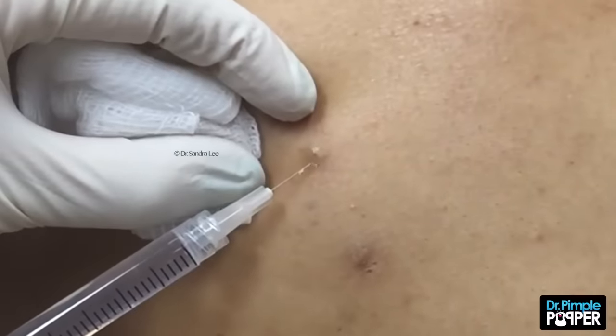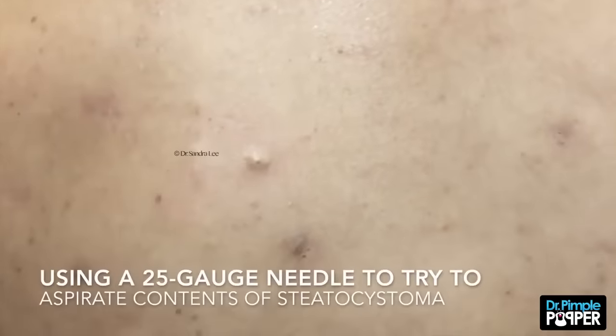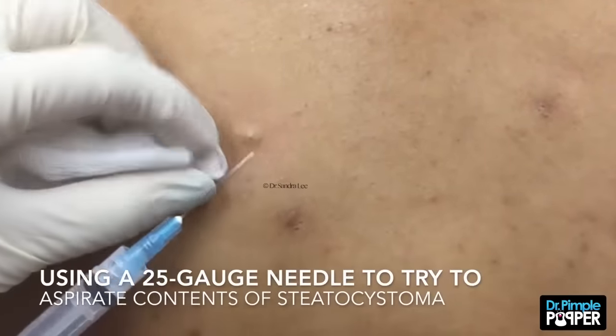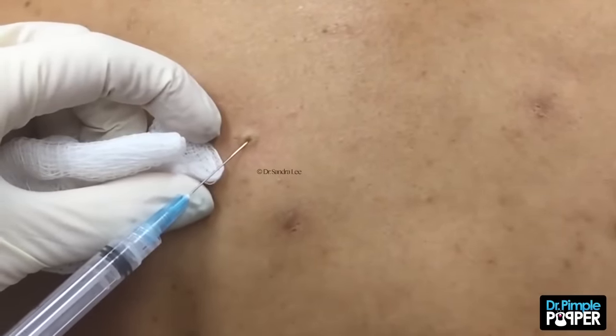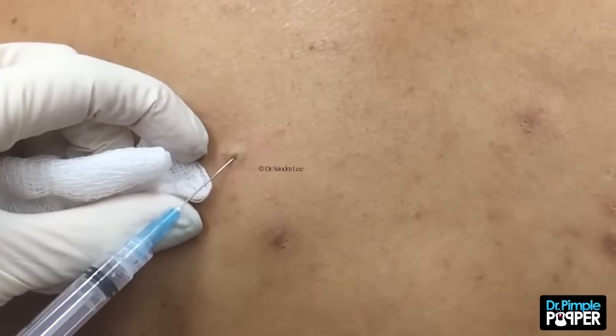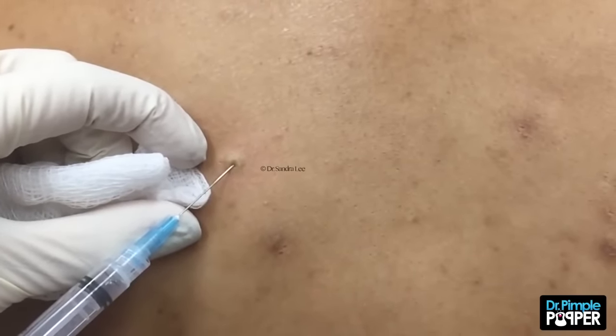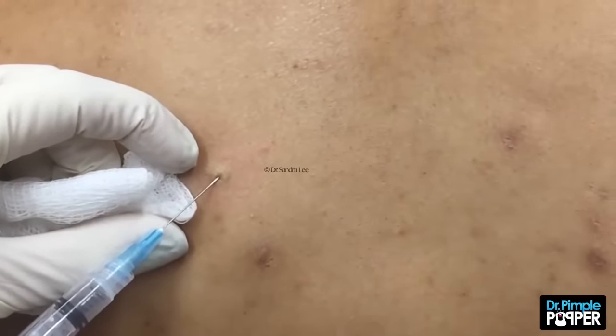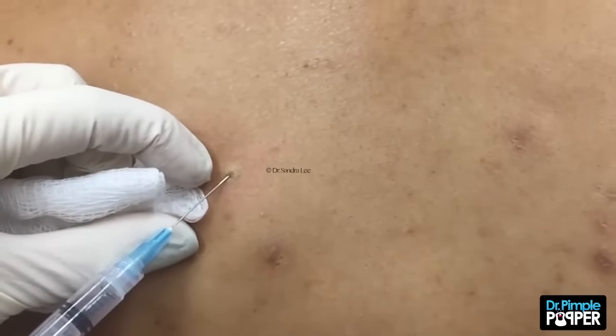Let's just see if this works here. We can maybe try to aspirate it and see if we can pull anything out with a little finer needle. You're numb there, so you shouldn't feel this, okay? Let me know if anything hurts you at all. We're going to try to see if I can pull some of the product out. It's probably going to be such a small amount that it's not even going to be that noticeable, in my needle hub here.